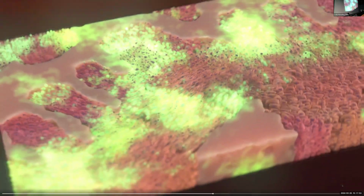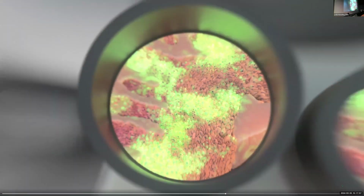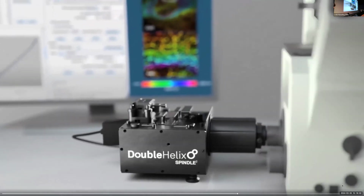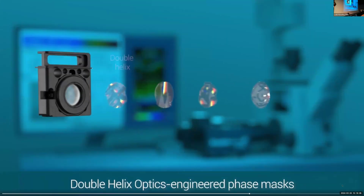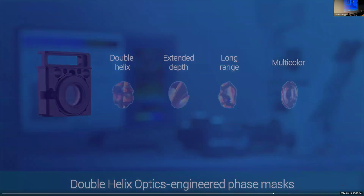Double Helix Optics allows you to harness the true potential of spatial biology with its range of spindle devices and recovery software that will add a new dimension to your research. Simply slot the suitable phase mask into the spindle module, attach it straight to your standard microscopy setup, and you are ready to take your experimental observations to the next level.